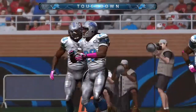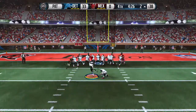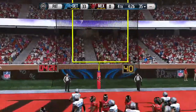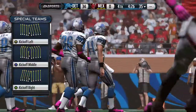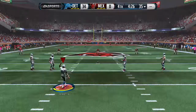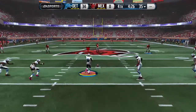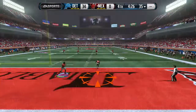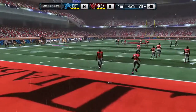You got to love a defense that's not afraid to take chances. And this defense will get after it. That time they get the interception and return it all the way for a touchdown. Lions set to kick it. No return here as he makes the fair catch.